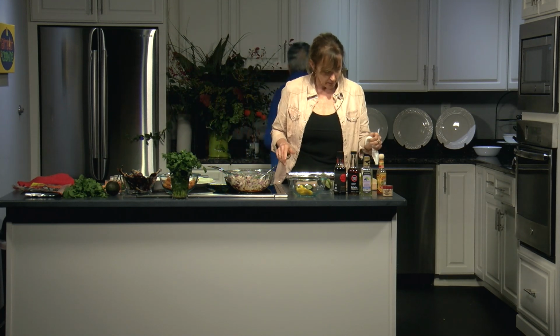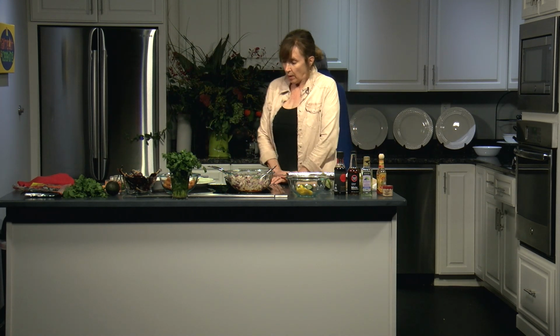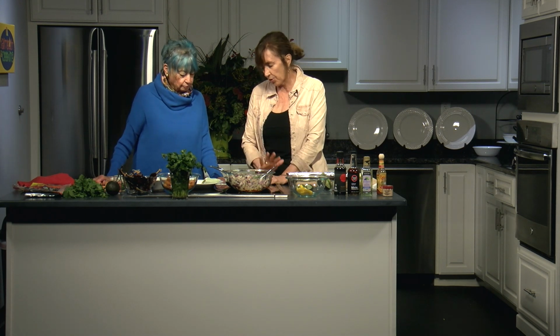Now, if we didn't want to do shrimp, what could we do? We could instead do chicken, and if I was doing chicken, I would do little chicken tenders, or just cut chicken breasts very thin. But the chicken tenders are so delicious, and I would do the same way I did it, but you'd have to cook it a little bit longer than the shrimp, of course.